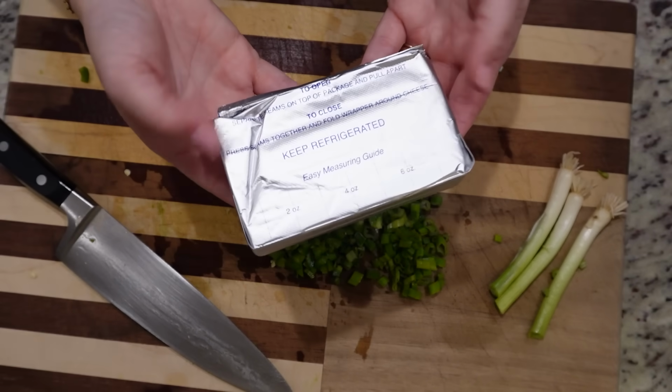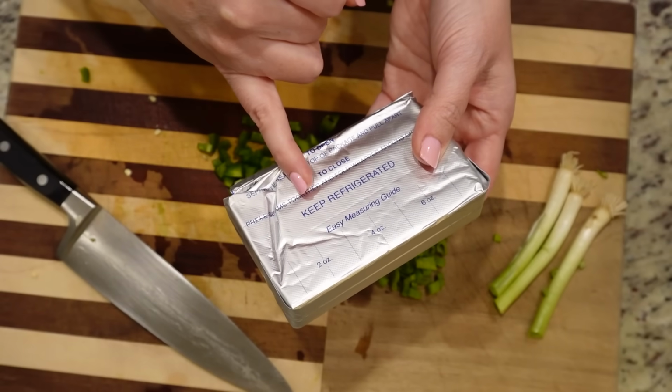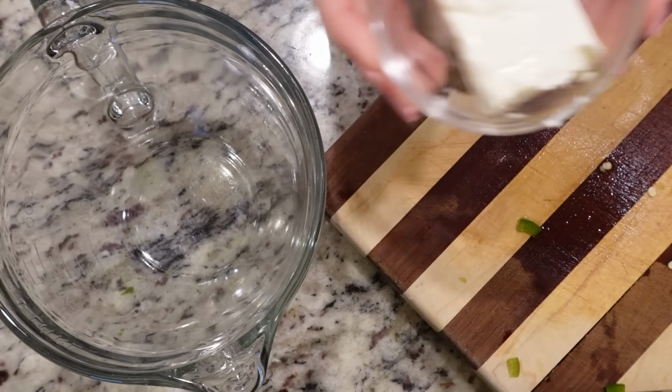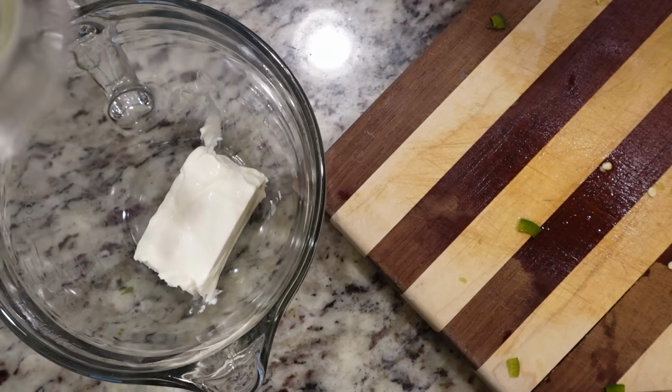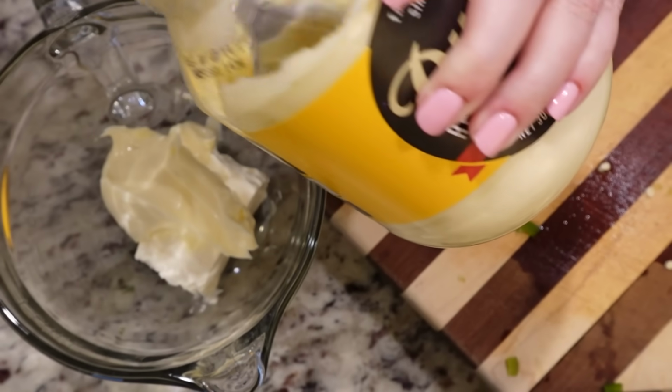Now we've got Steven's favorite ingredient, cream cheese, but we only need 3 ounces of it. So I'm going to chop this up and then I'm going to soften those 3 ounces. Let's start combining everything. I've got this bowl here. I'm going to add my softened cream cheese. We need about a cup of mayo. I'm going to eyeball that.